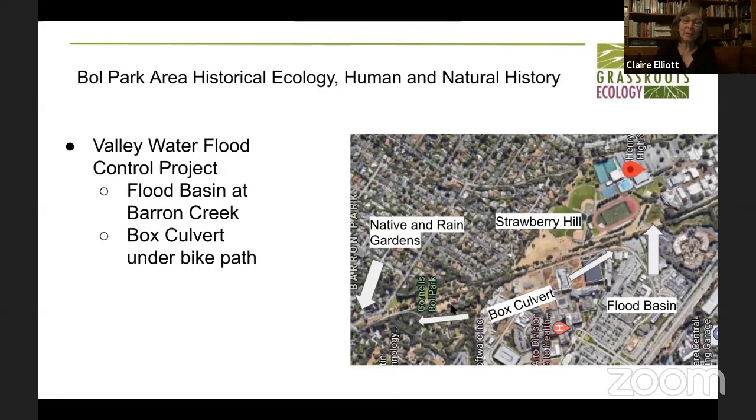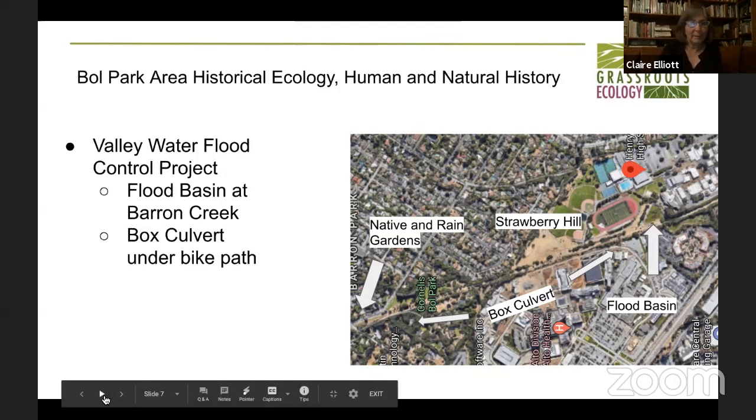Where the donkeys are, there's a lot of bulbs, California native bulbs, that are still growing in the lot behind them. So there's some remnant native habitat. But this is the area where we've been expanding down this direction with a native garden, and where our rain garden project is, that I'll explain to you next.